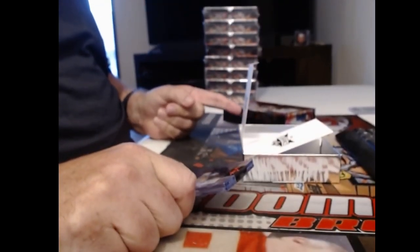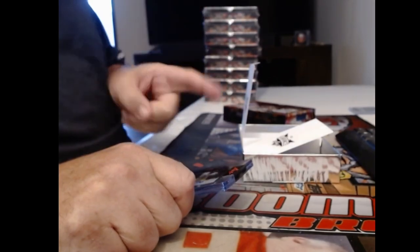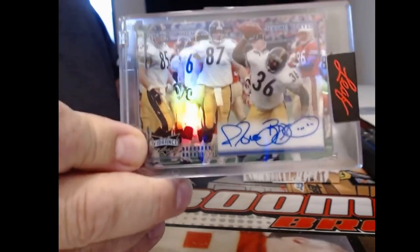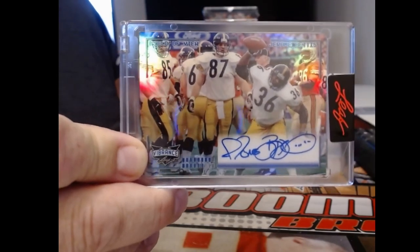So in the midnight cases, it seemed like the good card was on the left, but in that box, undoubtedly, the good card was on the right. Now, this is a pretty good card, so we'll see if it gets topped. This is number 8. It is 8 of 8, and it is always a cool autograph, Jerome Bettis.